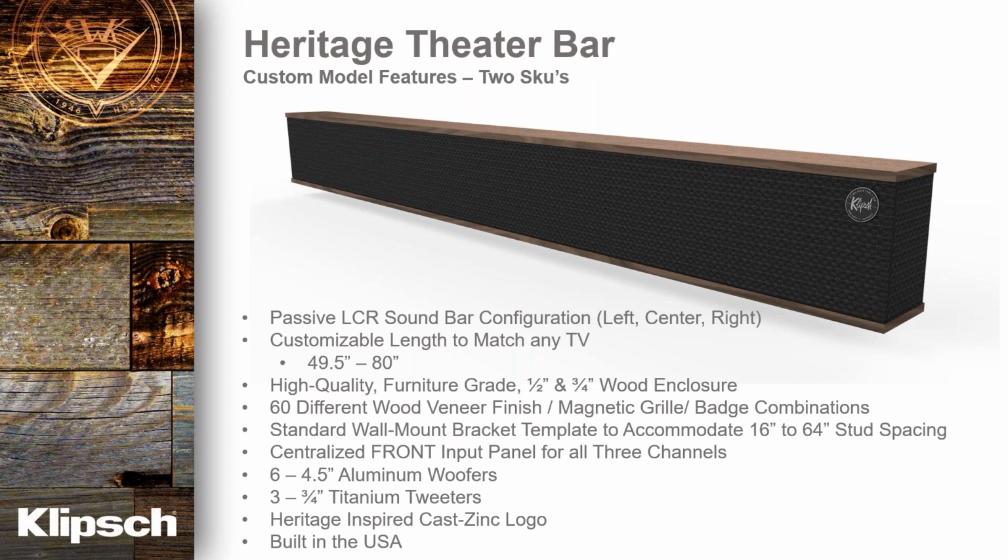And with all the different veneer and grill and badge combinations you have, it adds up to 60. So you can't tell me there's not something for everybody in this. There's 6 different types of wood veneers that you can do. Everything from the American walnut, black ash, a primed white, a raw, so you can stain it the color you want on there.